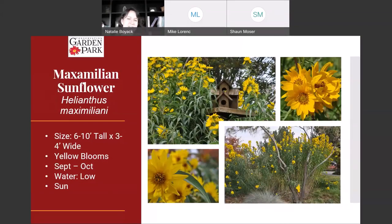Maximilian sunflowers. These are super fun because they get 6 to 10 feet tall and get relatively small sunflowers all down the stems. They're still decent sized flowers, but considering the height of the stalk, they're not huge. But they are a great addition to a landscape.